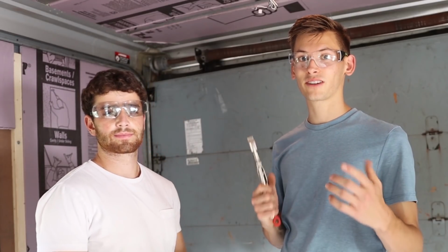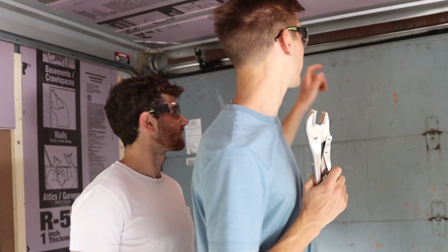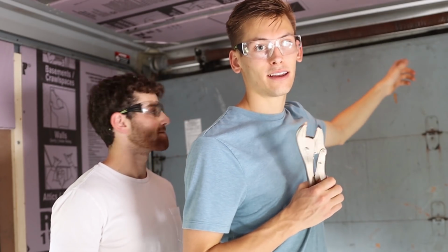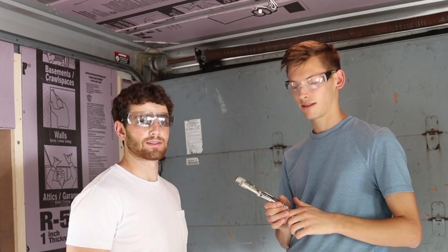Okay, now we're gonna try to make the garage door easier to open. I know it's pretty heavy, and we've been told that if we add tension to this spring, then the garage door will be easier to lift open. So that's what we're gonna do right now. But it's a dangerous process, so we're gonna be safe with it and see how it goes.